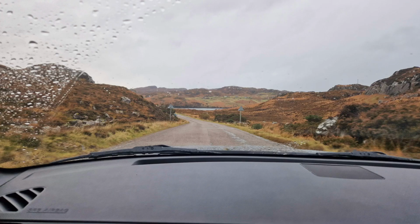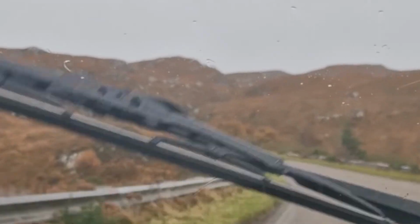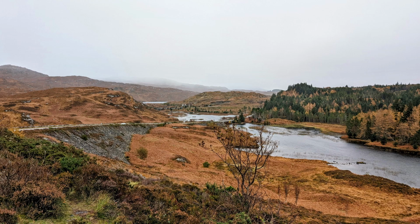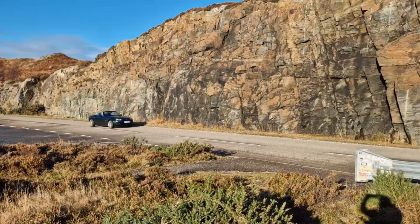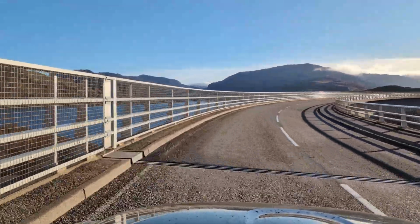From here we drove down the west coast towards Kylesku, and we had our only real stretch of rain. We had Billy Connolly's autobiography playing, it was cosy, and we really enjoyed this drive. Eventually we got to our last stop of the day, which was Kylesku Bridge. This was actually shot on the following morning, but it shows you crossing the bridge and what it looks like in this beautiful loch.